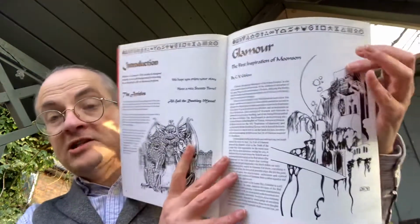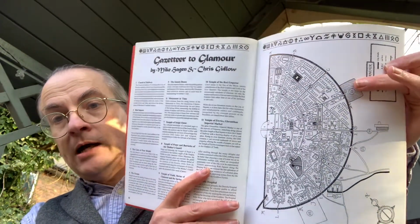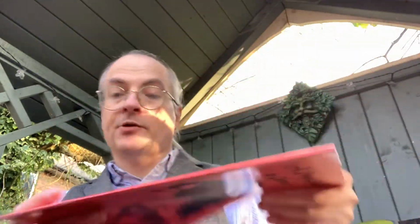And what you've got in here is, let's have a look, just going through, essentially first inspirations, basically your first visit to Glamour, and it's going to be an interesting addition to a campaign I'm already in in which a Dutch rock band go to Glamour. So we've got a complete gazetteer, a map of the city, which nicely complements the image here on the back. We get on to the local gazetteer. You've got about 90 places described. You've got a rough guide to Glamour, getting there, visas, red tape, getting around, and so on.